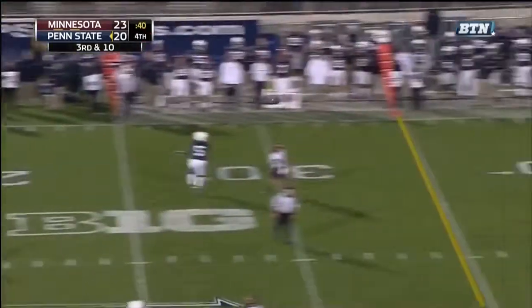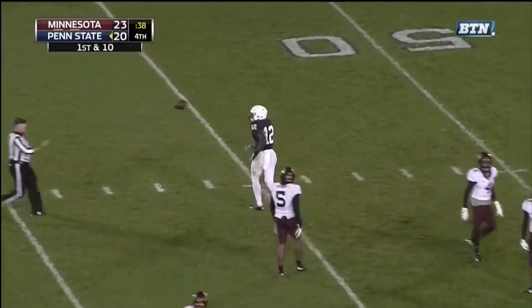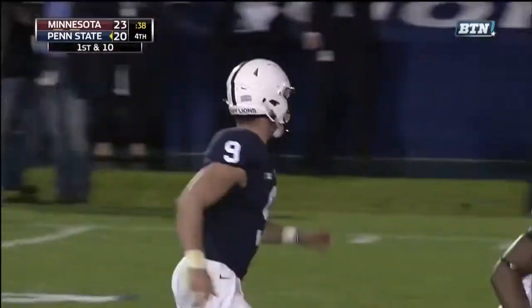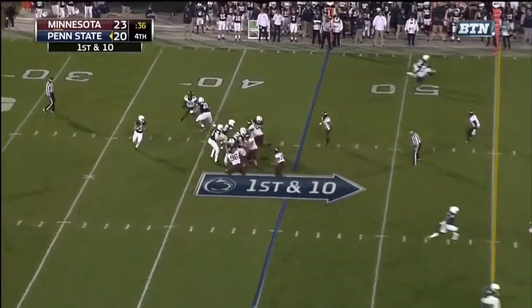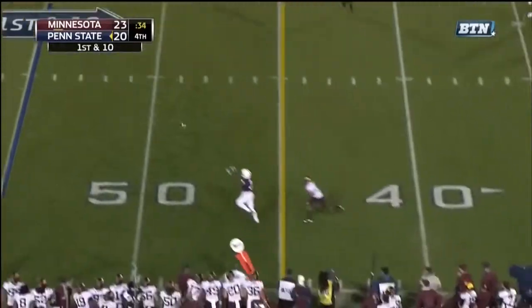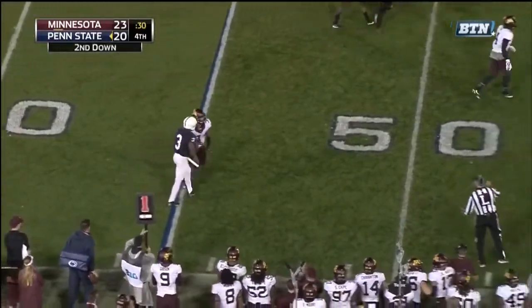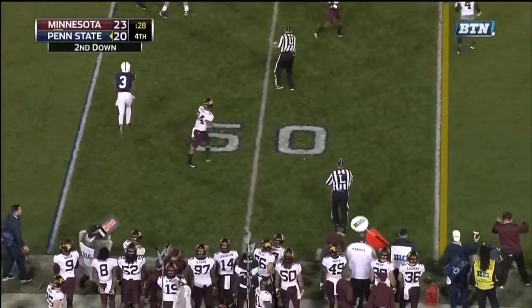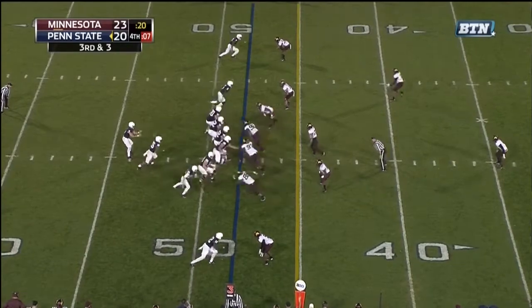And here comes more pressure off his back foot. Diving catch at the 45 by Chris Godwin. Trace McSorley, but he needs to have a little more magic in his hat. Across the field, complete. That clock's going to run now. They have to hurry. Davis just 40, but he hasn't attempted anything over 50 this season.